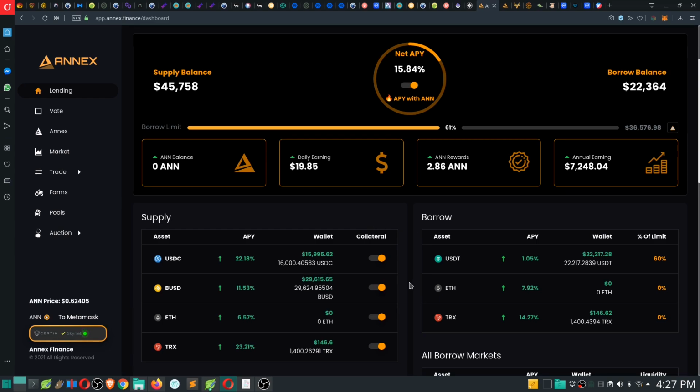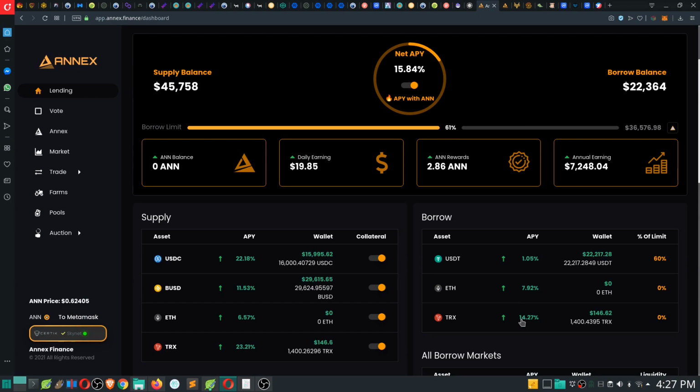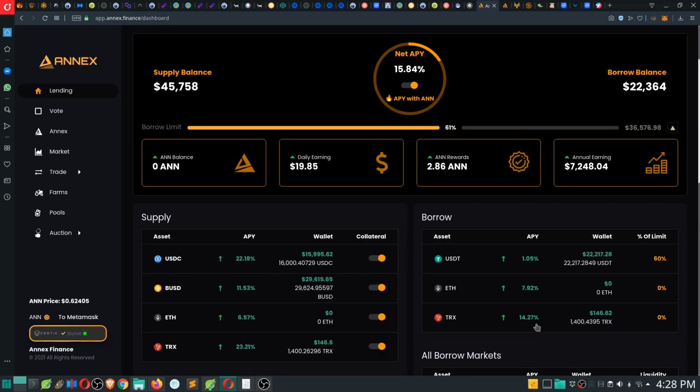I've been looking at this a lot and have done various tests. But know this: if you borrow something, like Tron, even though you're getting paid to borrow it, a lot of that is going to be in the ANN token. But this should say a negative 9.85%, is what it would cost you. So it's costing you like 9 point something to borrow it.